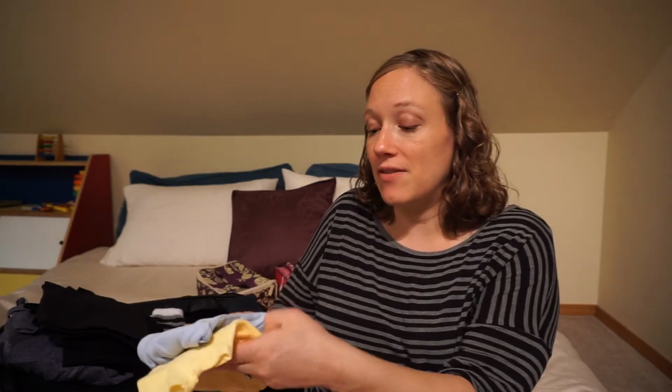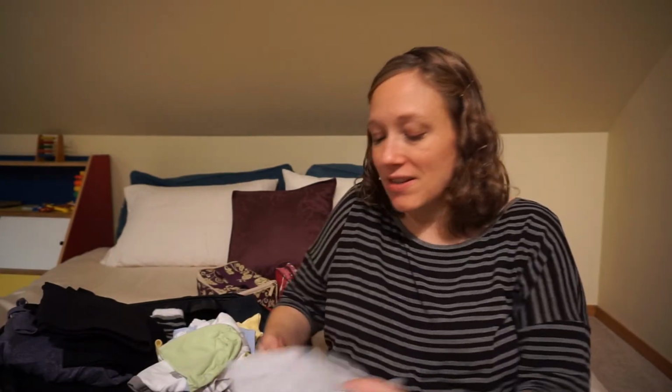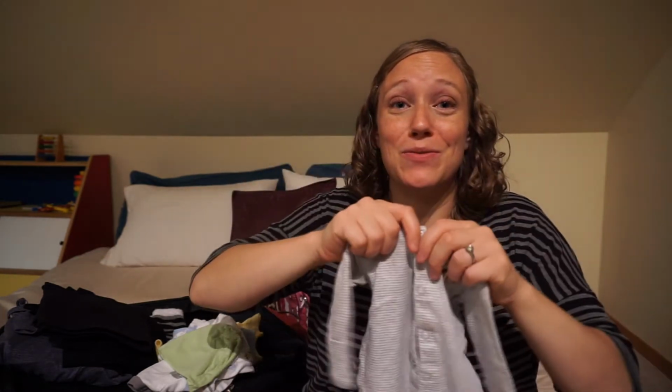I actually have a little newborn hat and a little hat to go with that sleeper. And just the last thing is, this is actually the very first outfit that my son wore after he was born, so it's so nostalgic. It's this little monkey outfit.